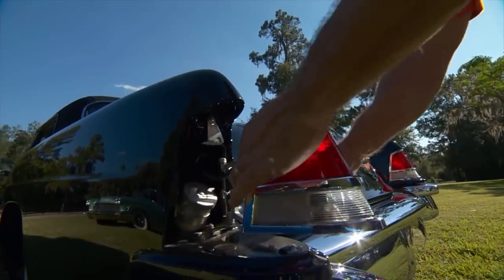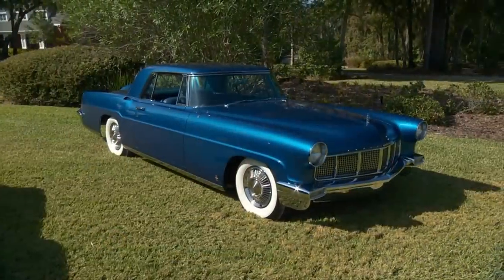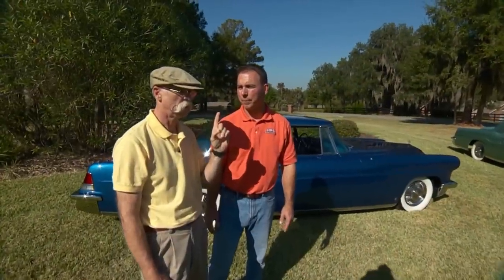Wow, yeah. Well, now these came with 368 engines. I know that William Clay Ford had his hot rodded to a 460 in the factory. Is this one still a 368? This one's still a 368. Oh, well, let's go look at that.